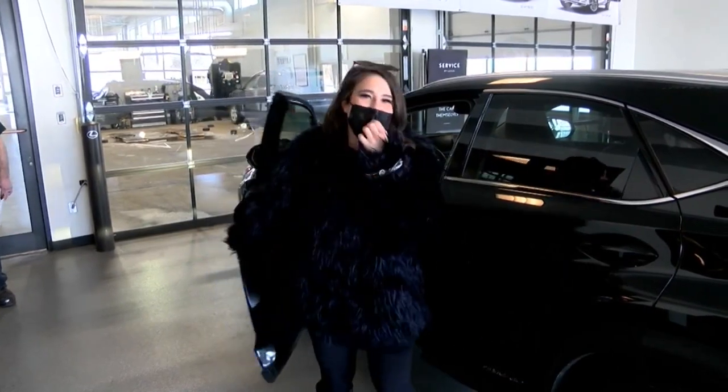So tell me what else we need to say about that convertible. I think the biggest thing with that car is the power that car has and the styling that car has. The convertible top comes down awfully quick, so you can take it down and get out and play real quickly. So how long have you been with Lexus?